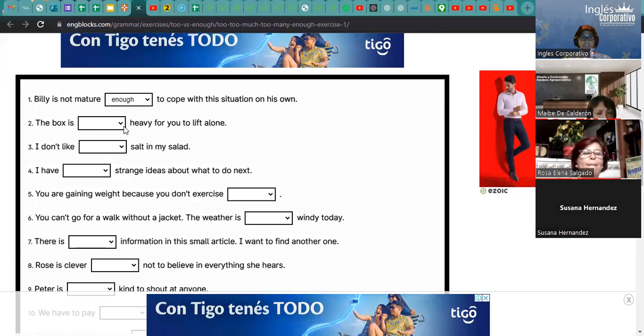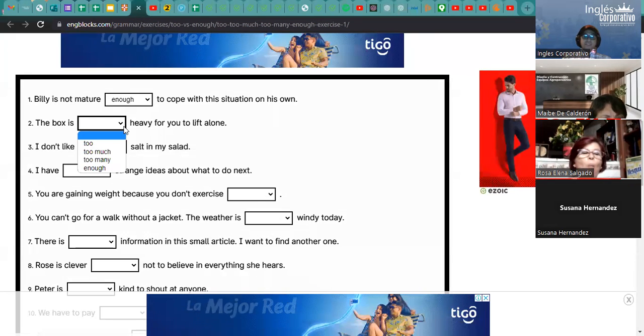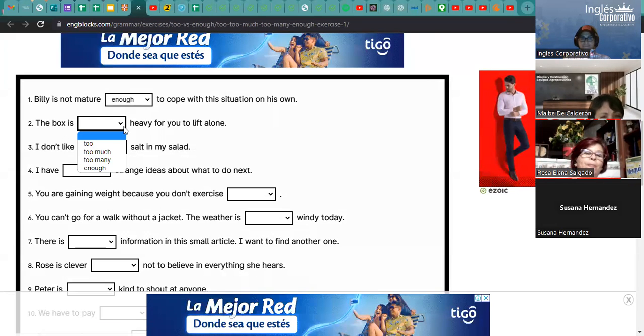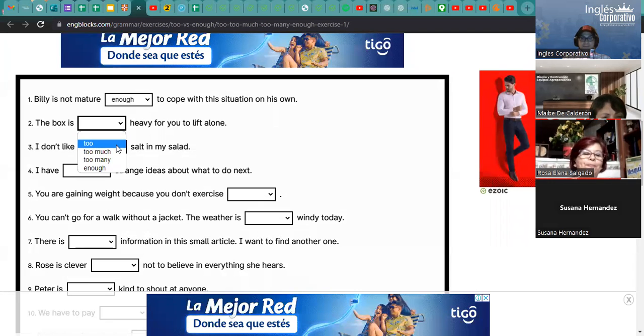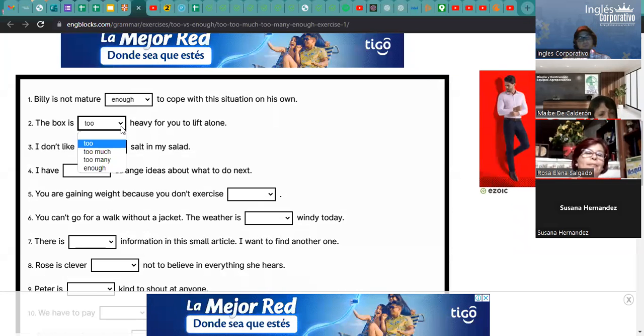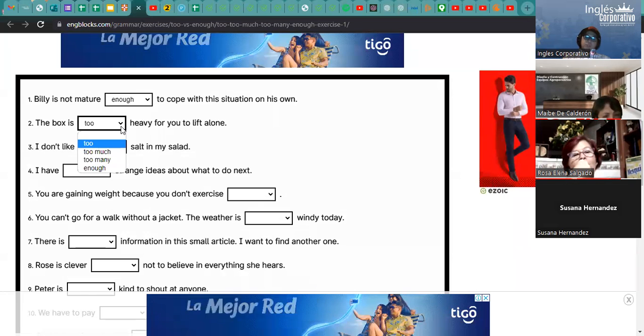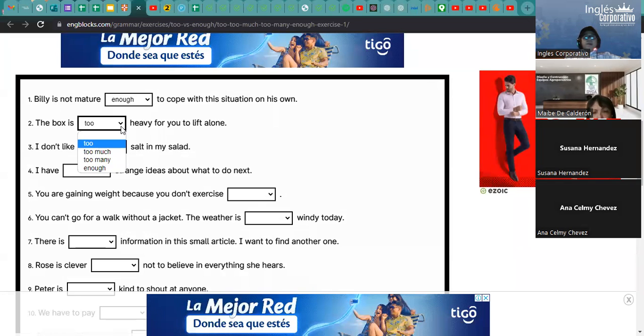Let's check the second one. The box is too much, too many, or enough heavy for you to lift alone. Too heavy. Everybody agrees? Yes. Too much heavy? Okay, too much or too? I think it's too heavy. Okay, the majority says too, so I'm going to leave too, but we're going to check later.